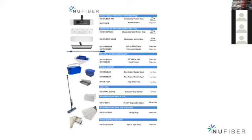We even have a disposable string mop. So we've got it covered every which way with a disposable line and or a launderable quality line of microfiber, so that we can help guide you to whatever solution makes best sense for you, your capabilities, and your system.